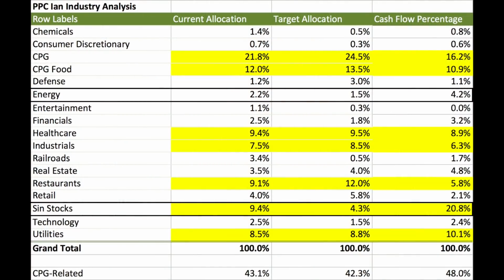And I'm very confident in my strategy because, again, I'm not even looking for total returns. I'm looking to pay my bills. So check it out on the screen. I want to share some more fun slides, some more data from my analysis. And what do I want to do? I want to share the industry analysis.